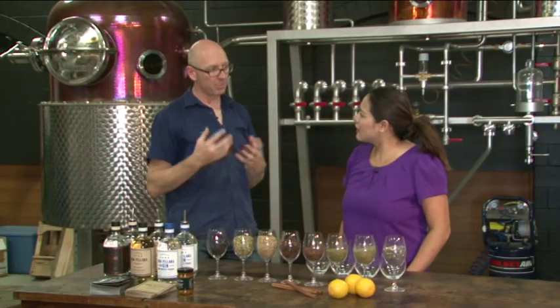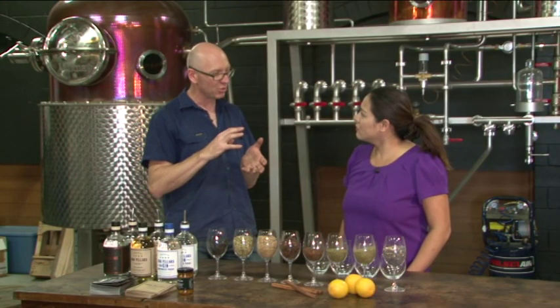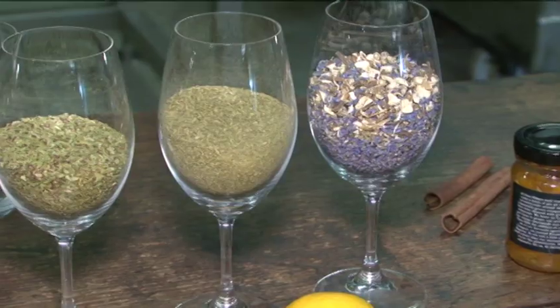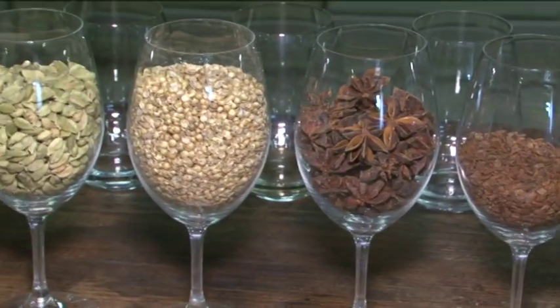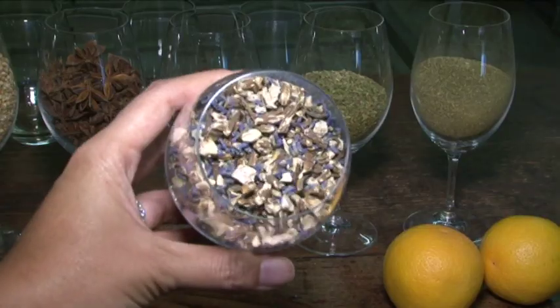And we wanted a couple of interesting native Australian botanicals without becoming too Australiana. So we didn't want to be Crocodile Dundee in a bottle. Those fragrant local botanicals include Australian coriander, Tasmanian mountain pepper, lemon myrtle, and this mixture.